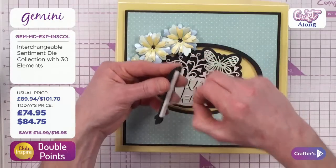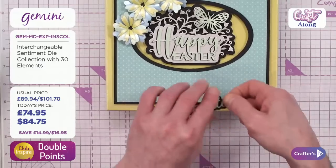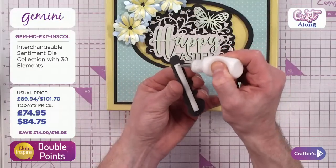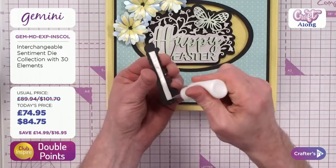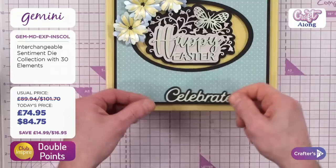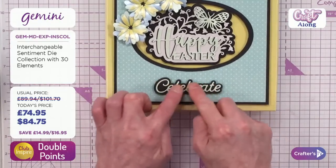So let's bring in our sentiment, and that can come along here. But because we've still got a bit of that encapsulated glitter along the bottom, our foam pad is going to give us that instant attach like our tape runners will. But then what this glue does is this will foam and dry into all the layers of our encapsulated glitter. So press that into place.